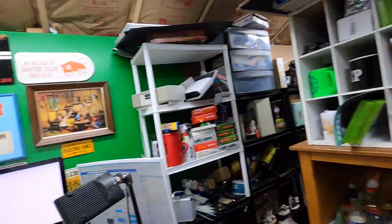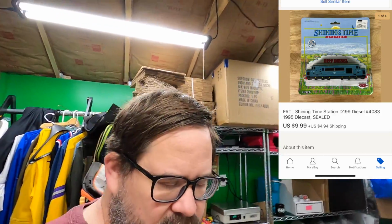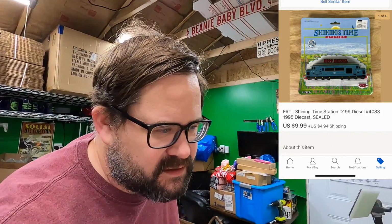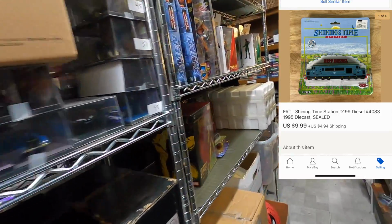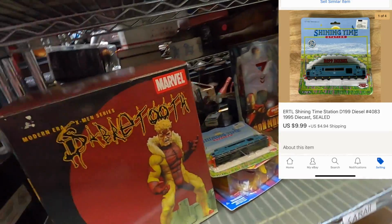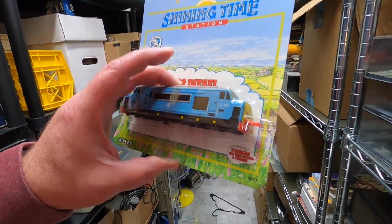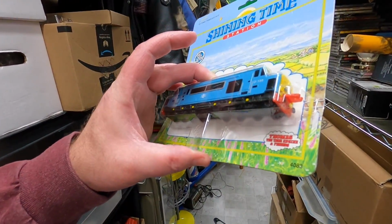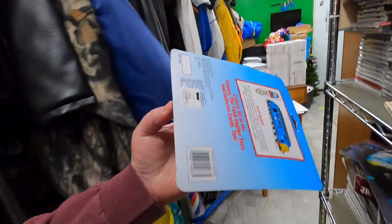Moving right along, we have an Ertl train, little die-cast train, I had the shelf. It's on the Sarah shelf. This little guy sold for $9.99. Here we go. This sold for $9.99 plus shipping on top. Oh, it's a Thomas the Tank Engine and Friends train, D199 diesel.